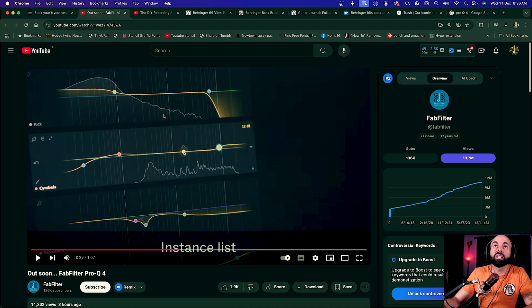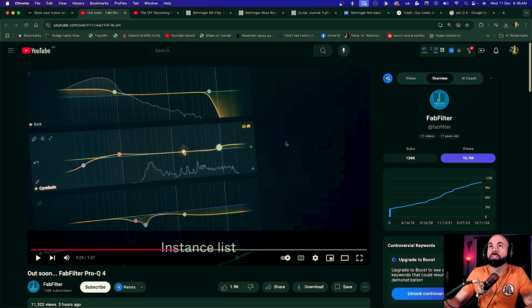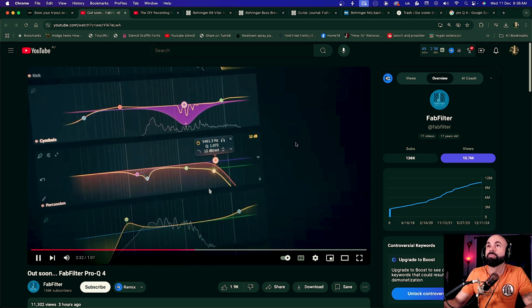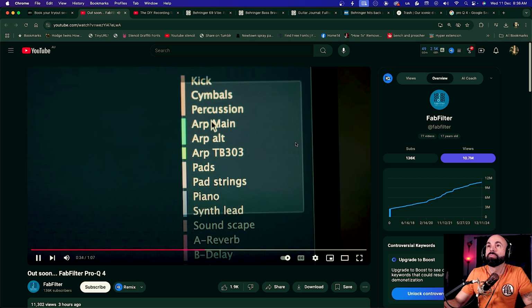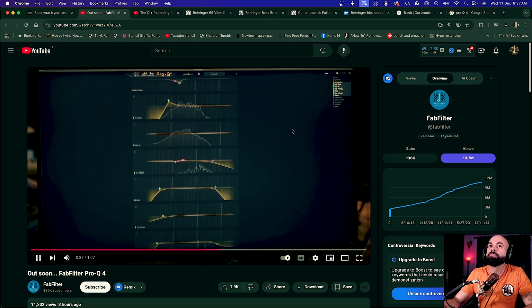This is cool, having an instance list of all the plugins. This would make workflow incredibly quick. I love this idea. This is a really cool thing for just quick mixing and balancing. Very cool. That's awesome. It's great to be able to see what you're doing. Yeah, very cool.